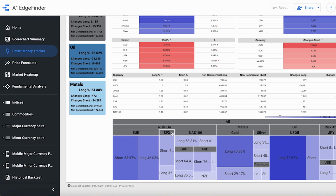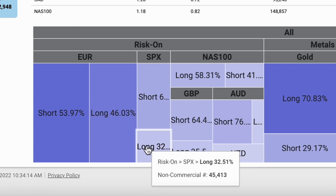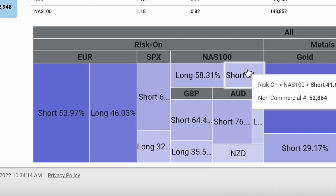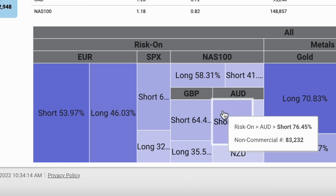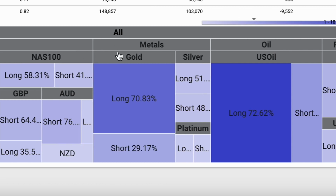We'll continue on with our risk on section here. Risk on is all of these that fall under this category right here. So we have the SPX 500 with a 67.49% short and a 32.51% long. The NASDAQ 100 has a 58.31% long and a 41.69% short. The pound, 64.49% short and 35.51% long. Aussie dollar, 76.45% short compared to 23.55% long.